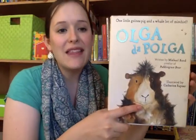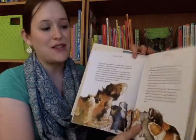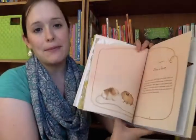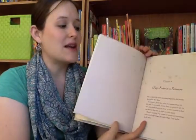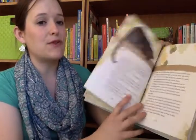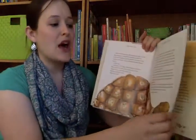Next, we have Olga da Polga. This is a chapter book by Michael Bond, the author of Paddington Bear. This goes through the life of Olga from the time that she is adopted out of the pet shop all the way through her first Christmas. This book is a lot of fun. Each chapter is an independent story about Olga, which makes it really great for reading over the series of several days, weeks, or even as a classroom read aloud. You don't necessarily have to remember what happened in the previous chapter to really appreciate the story that you're reading now. There are definitely tons of beautiful illustrations in this book if you've got young children that are following along with the story. Olga is a very silly character and your children are going to love her.